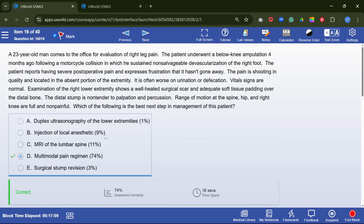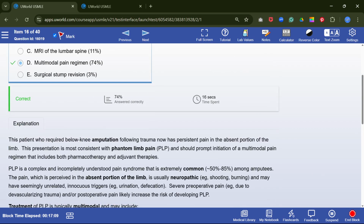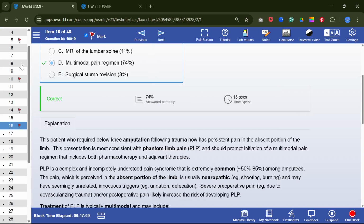If we want to differentiate this from the previous question, like neuroma, how can we differentiate? It is phantom limb pain. I got it. I have found the answer. So how can we differentiate?